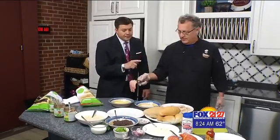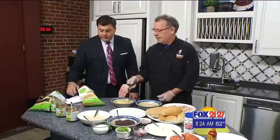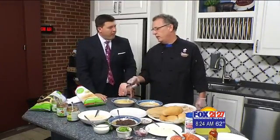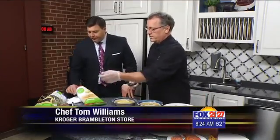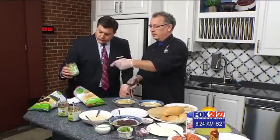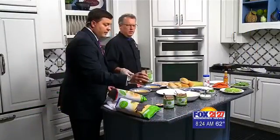But you always bring us nice snacks. This is Simple Truth, and these go perfectly with what you're doing here today. Simple Truth organic blue and white tortilla chips with three different kinds of Simple Truth salsa: the black bean and corn, the medium salsa, and the tomatillo salsa. I've never had this before. It's really good.